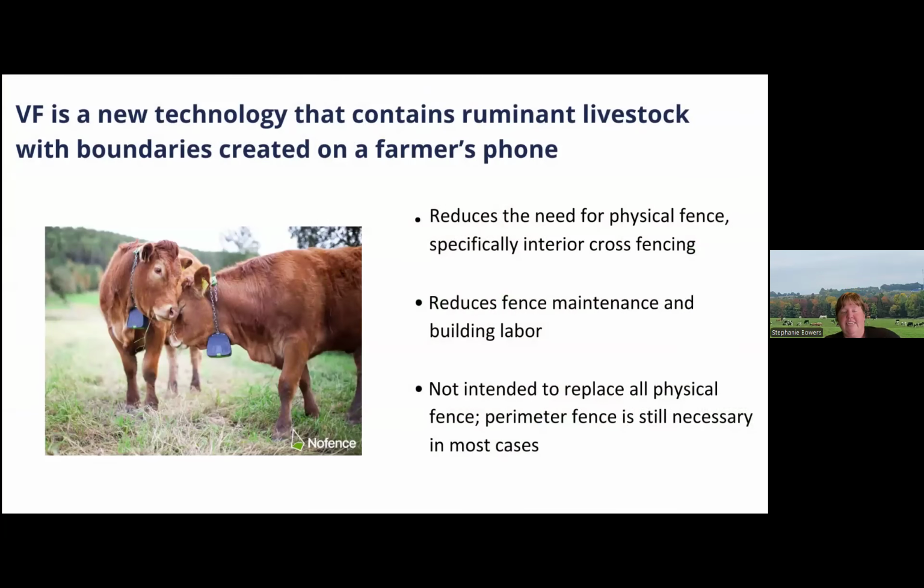So virtual fencing is a relatively new technology that can contain ruminant livestock with boundaries created on a farmer's phone. Definitely sounds futuristic, but that time is here.